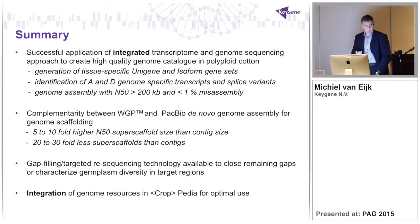We believe the whole genome profiling technology and PacBio de novo genome sequencing are highly complementary, as shown by the 5 to 10-fold higher N50 superscaffold size than the contig size and the 20 to 30-fold lower number of superscaffolds than contigs. We have a targeted resequencing technology available to close gaps, and we integrate all these resources in Cropedia.